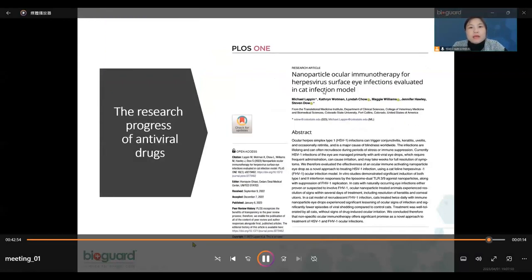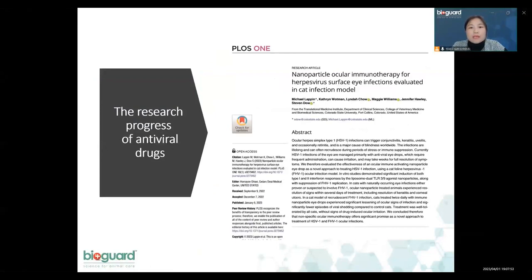Okay, the latest article is nanoparticle ocular immunotherapy for herpesvirus surface eye infections evaluated in a cat infection model. They found treatment was well tolerated by all cats, and non-specific ocular immunotherapy offers significant promise as a novel approach to treatment of FHV1 ocular infections. Therefore, this medicine is very promising.